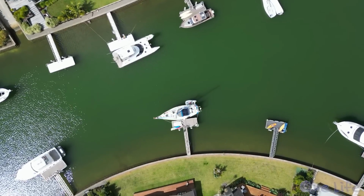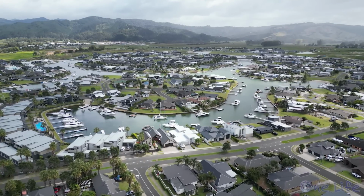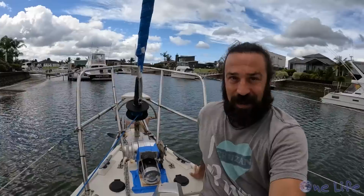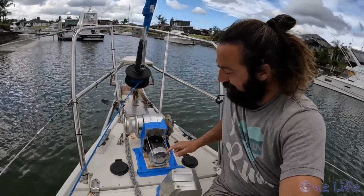behind a house in this residential neighborhood, and it is such a nice setup. It's been so easy for us to get stuff done. We've been able to have the van right up here at the house and go to the store and get parts and get stuff fixed here at the dock. I'm just up here finishing up the windlass install.